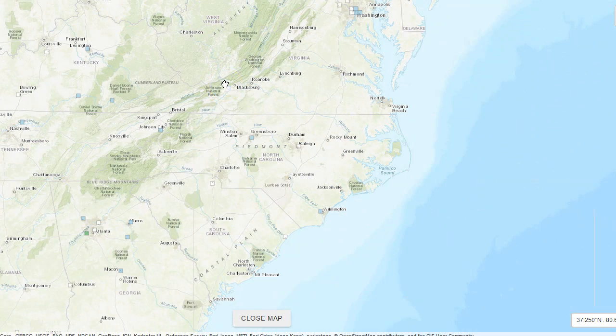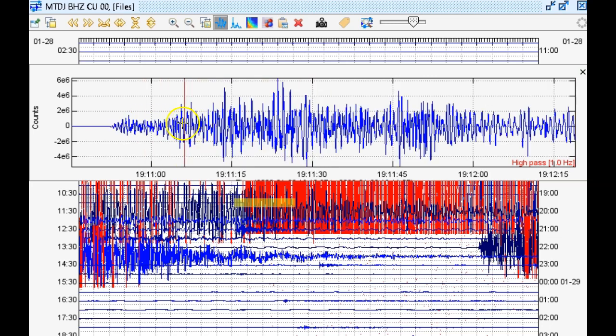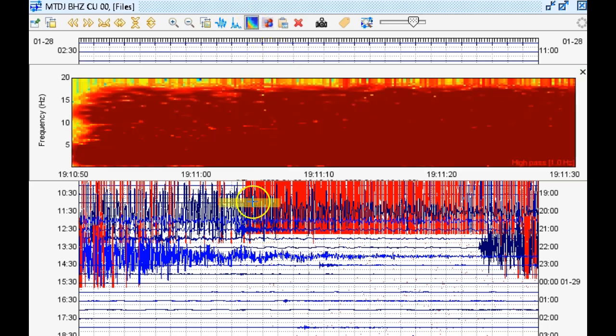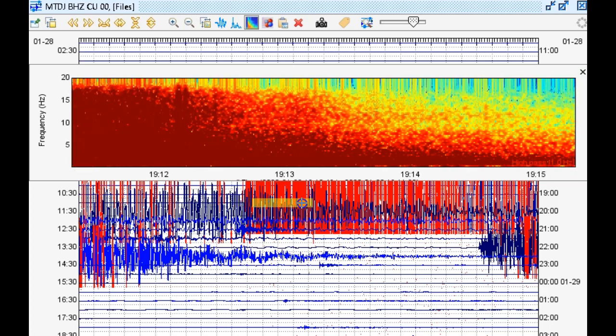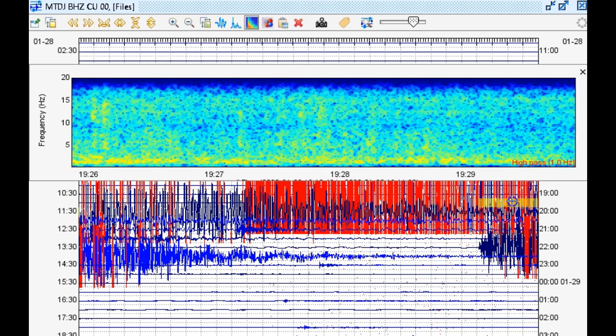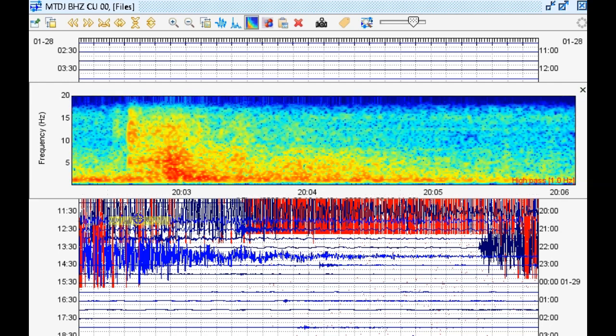Let's take a look at the waveforms real quick from the closest seismic station in the seismic program Swarm. Now, here we have seismic station MTDJ, broadband vertical station in the CU network, 00 location code, with a 1 hertz high pass filter to get rid of those pesky background microseisms. Now, here's the magnitude 7.7 from the closest station, guys. It was a very, very intriguing and strong earthquake. Look at that, guys. Aftershock, aftershock, aftershock. I mean, there are a lot of aftershocks associated with this magnitude 7.7. And, yeah, it was a pretty crazy earthquake, guys.